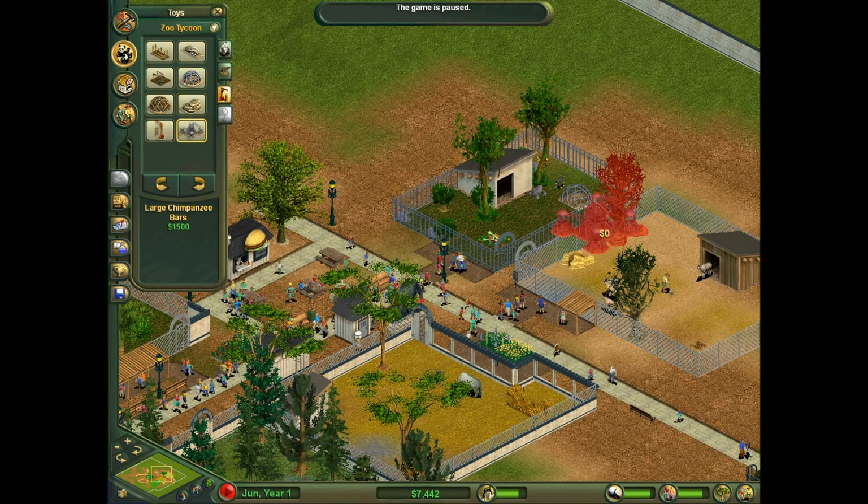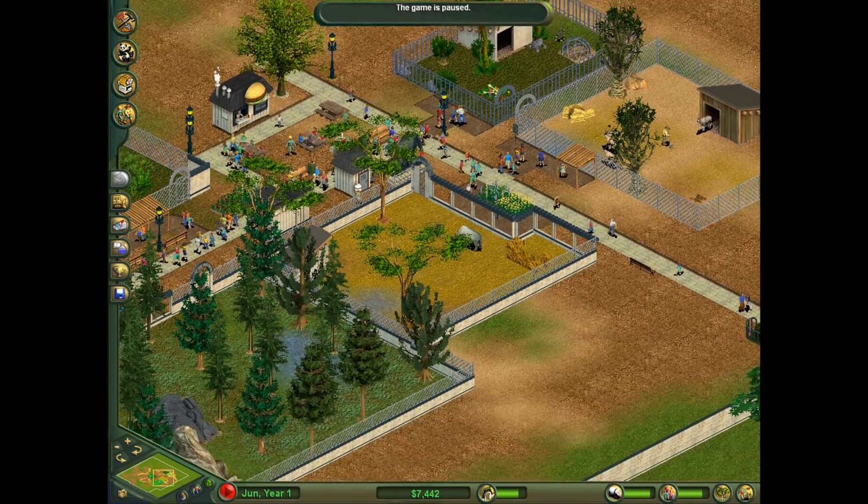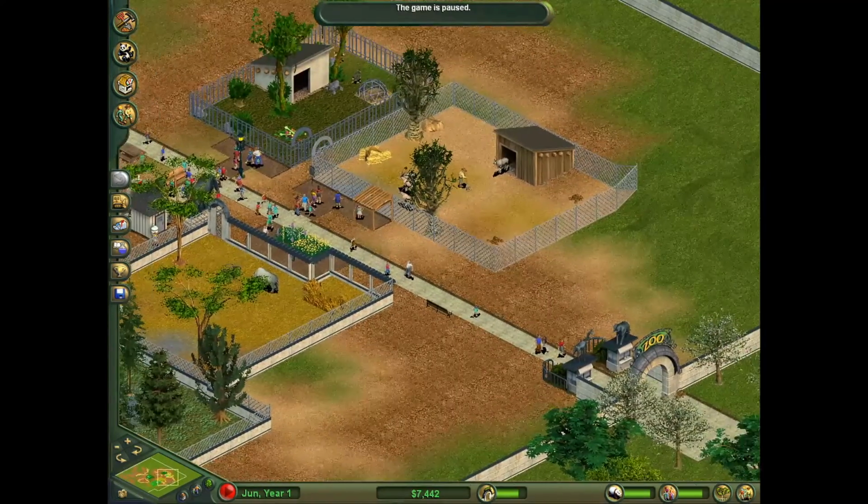Yeah, so at this point, I might get a second. How expensive? These are only $800. I could get a second one. I mean, how happy are they? They are happiness 100, suitability of 90. I don't think I need. Yeah, but I am going to get a gift shop.